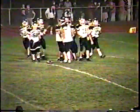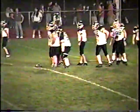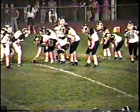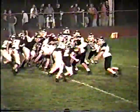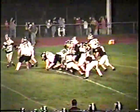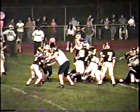At the 25-yard line. Bunch of new Lions in there. Grinding out a couple yards in there was Edwards, number 23.